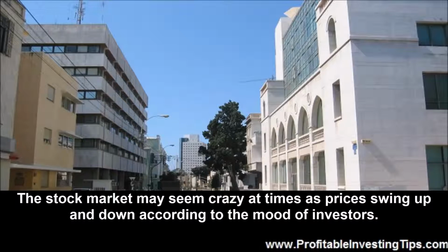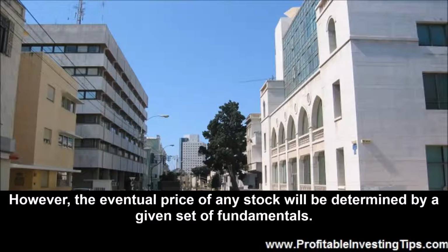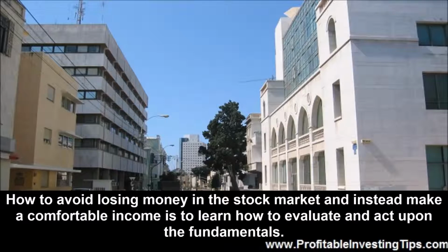Fundamentals. The stock market may seem crazy at times as prices swing up and down according to the mood of investors. However, the eventual price of any stock will be determined by a given set of fundamentals. How to avoid losing money in the stock market and instead make a comfortable income is to learn how to evaluate and act upon the fundamentals.